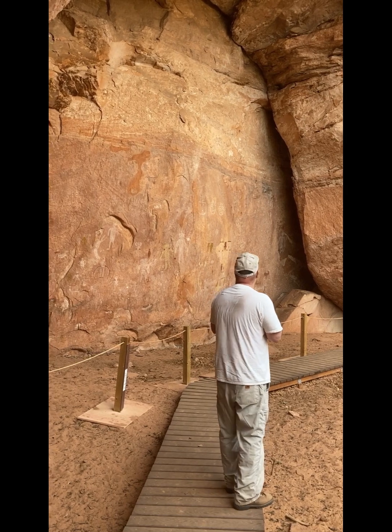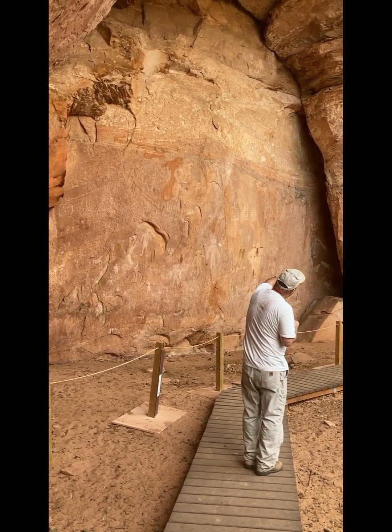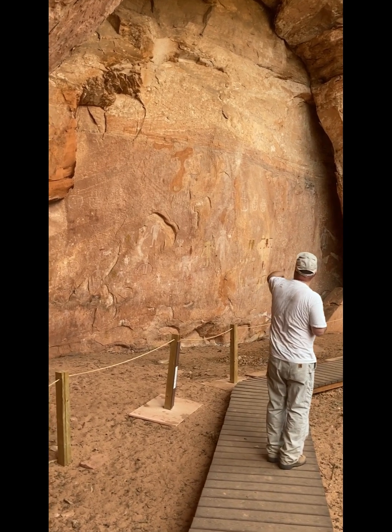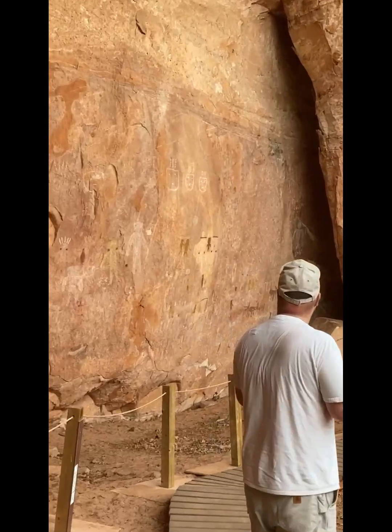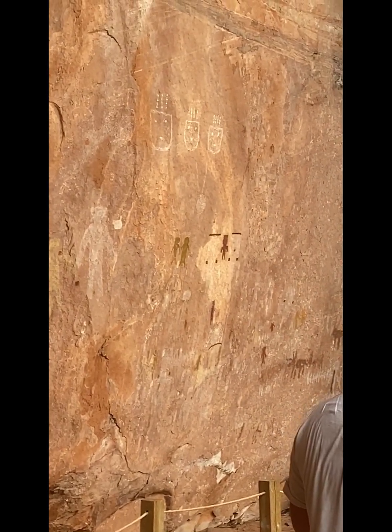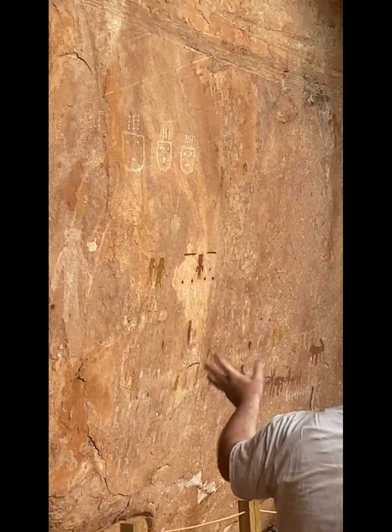So some of these images, particularly the red figure, that's very obvious. This yellow figure with the ear bobs, fairly typical of Basket Maker 2 style imagery. So that's what everyone sees.